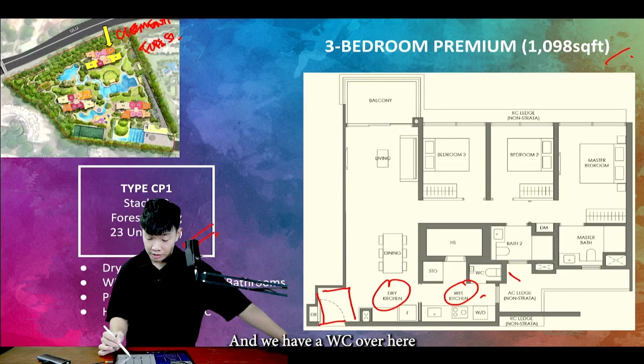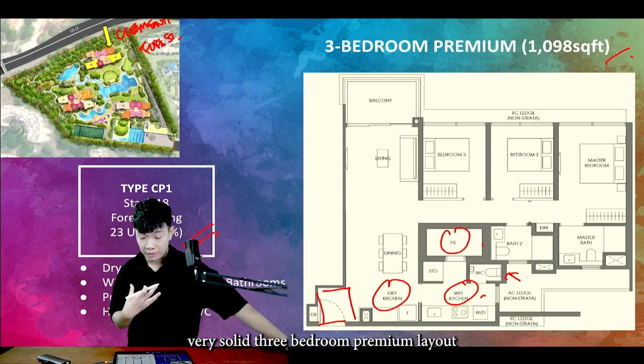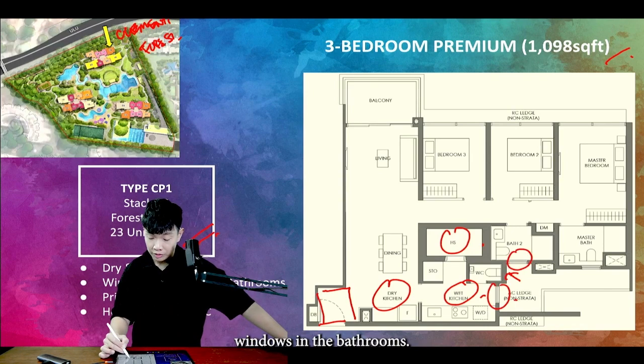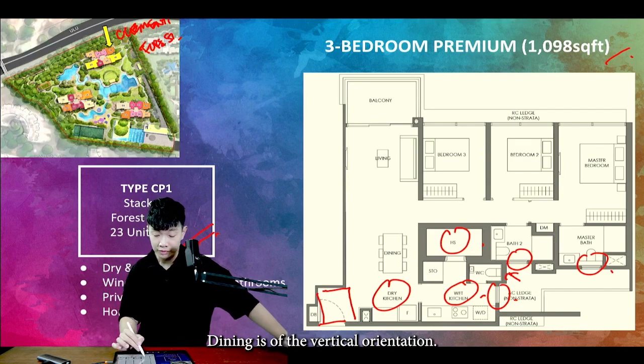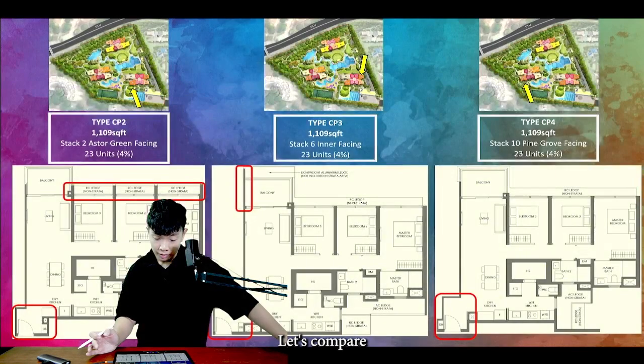And we have a WC over here and a home shelter. So this is clearly a very solid 3-bedroom premium layout that's clearly different from the 3 compact. Windows in the kitchen, windows in the bathrooms, that's also expected. Dining is of the vertical orientation, so 6-seater is placed this way. Let's compare with the other 3 premium in Nava Grove.